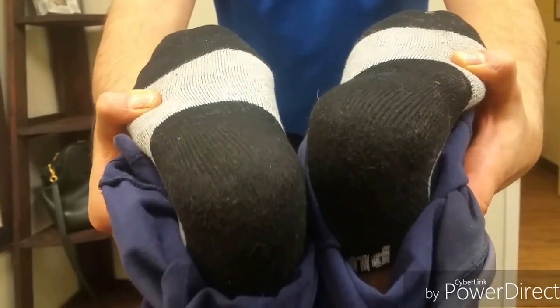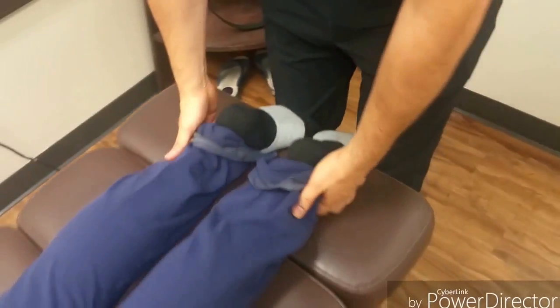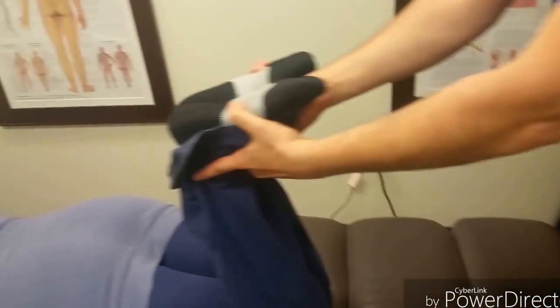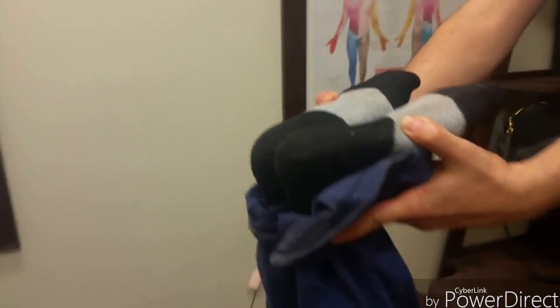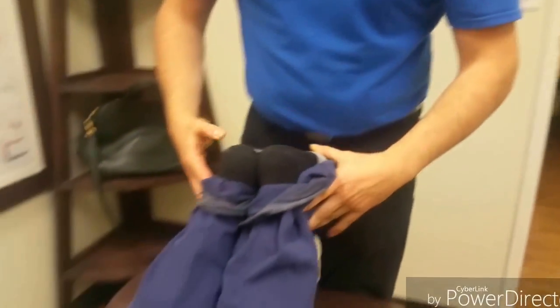So when we're either checking the cervical spine down here or checking the low back from here, we could see exactly what's going on and make that correction. Okay, so today we're going to be doing the low back first. We're going to take the tension away from that low back.